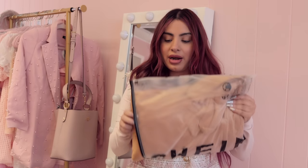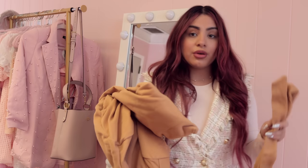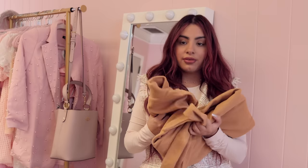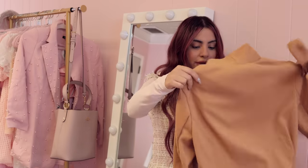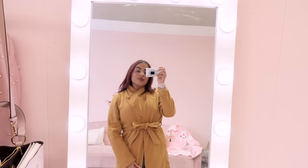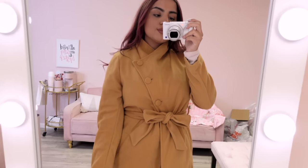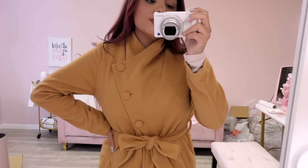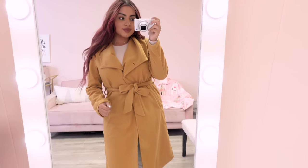So we did get a brown coat. I'm telling you guys, I mainly wear pink, but when I don't wear pink, I love neutrals, and I love neutrals with pink as well. This is the kind of coat I would wear over a little pink fit, and this is just a nice warm brown, and it kind of has that asymmetrical thing, those Parisian vibes, you know, and I really love stuff like this, and Shein's the only place I can find it.